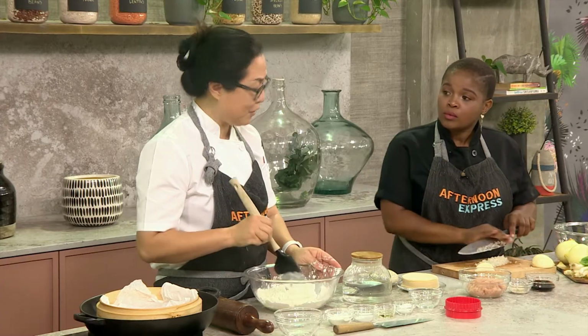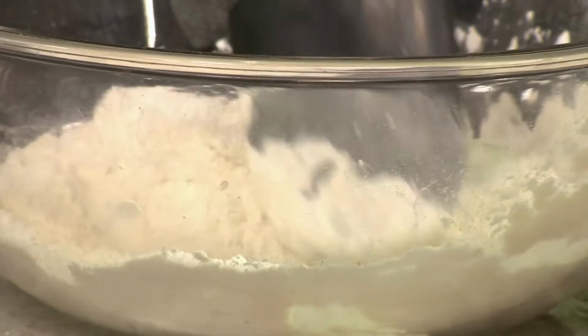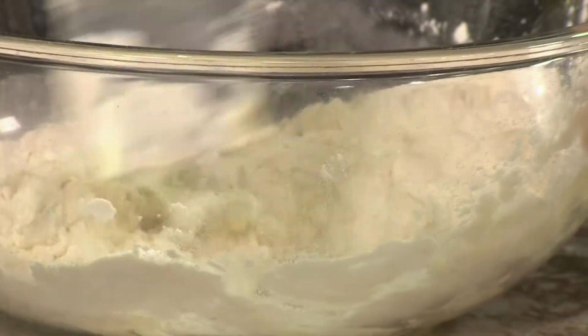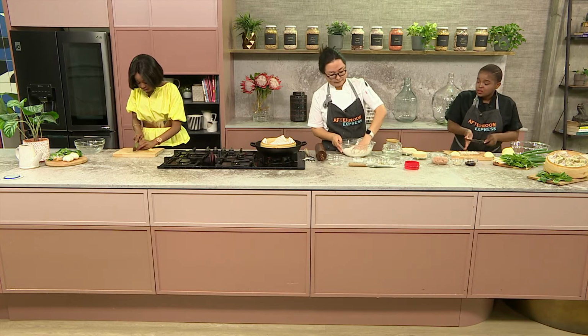If the dough is runny or wet, it can be very difficult when you make the actual shape. Okay, so rather add a little by little. And the actual recipe is on the website or somewhere, right? Yes, you can get all the recipe details, South Africa, on afternoonexpress.co.za, and these steps that we're showing you right now, how to make the specific dough.